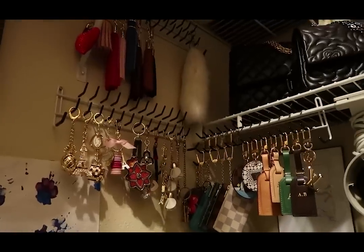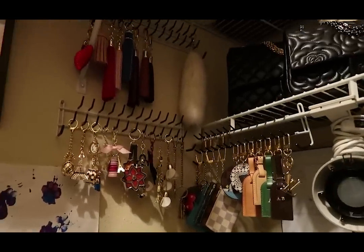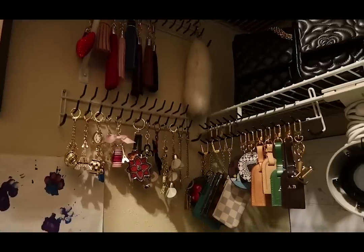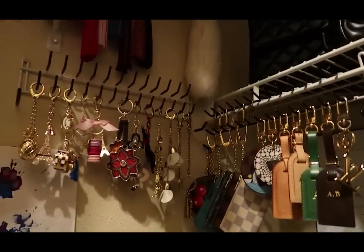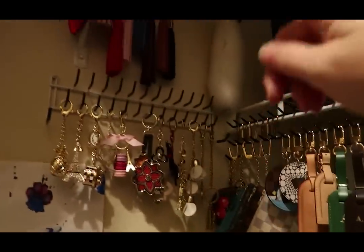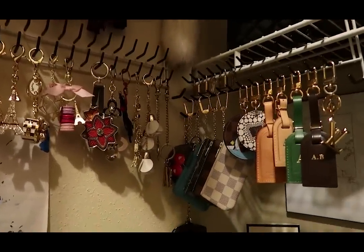Here's where I have all my bag charms stored. I found the best way for me to hang them all, keep them organized, and be able to see them was to use these tie racks. And I'll link those below in case you're interested. So this one I just have hanging on the shelf, and then these two are pinned to the wall. And it's so helpful being able to see everything.